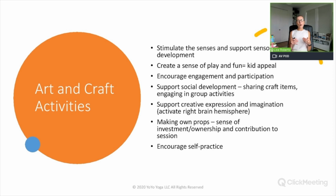But the benefits of arts and crafts, when we just think of arts and crafts and creating and making something and painting and drawing and all those fun things, we're stimulating the senses and supporting sensory development for children. We're also creating a sense of play and fun and joy, and this all equates to kid appeal. The more fun and playful and engaging it is, the more appealing it is for children to want to participate. And that helps to engage children and encourage participation in the sessions. It's a fun way to introduce these really valuable skills.